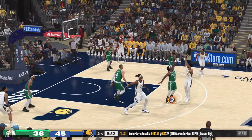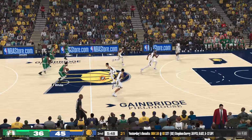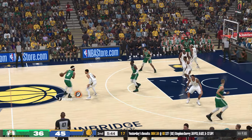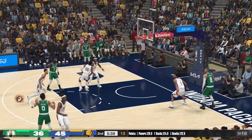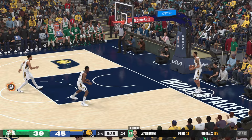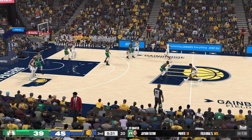Halliburton outside. Over Holiday. The Pacers again can't hit. Well, terrific defense. They obviously respect his ability and just want to make it tough. White, the pass to Tatum, puts up a deep three, and Tatum buries it from long distance. 3 points. My goodness, Jayson Tatum from another zip code.